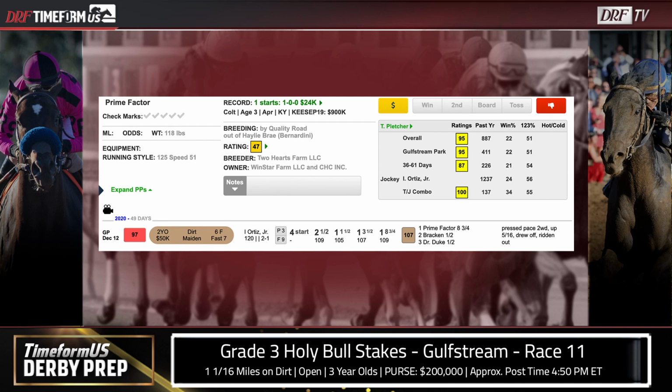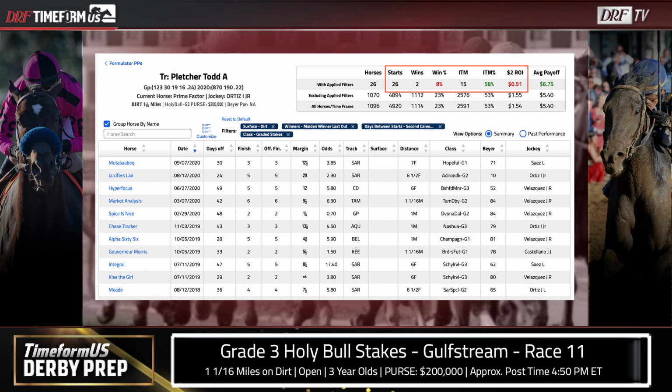And also, Todd Pletcher's statistics with horses like this are just not very good. Let's throw up a screenshot from DRF Formulator showing Todd Pletcher's numbers with horses that are coming back off debut wins in graded stakes on the dirt. You see he's just 2 for 26 over the past 5 years, 8% with an ROI of just over 50 cents. And actually, if you scroll through all of these numbers, he hasn't won with one of these horses since 2016. He's actually 0 for his last 20 with horses off debut wins in graded stakes.